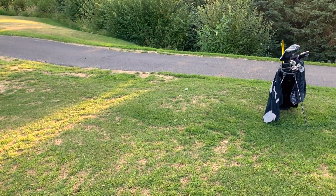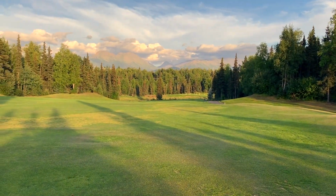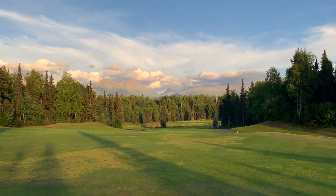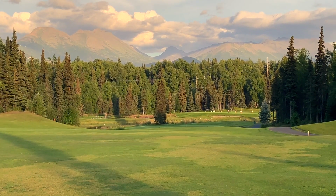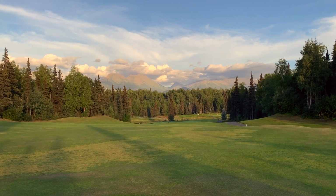But I'm sitting right here on the edge. So I still have about 210 in to a front flag. And I think you can kind of see it way down there. Yep, right there in the picture. So you got water on the left, bunkers on the right.